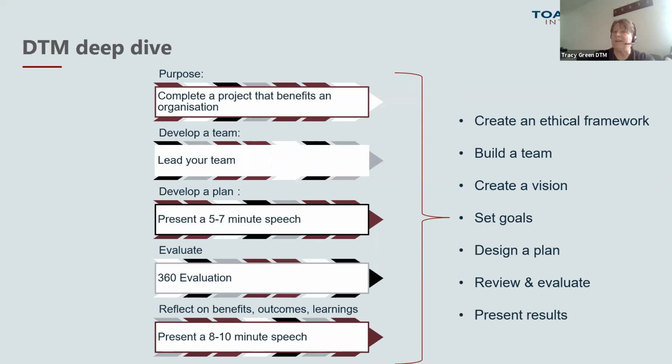But you've created your team. You've then got to create a vision. So when you're thinking about your benefit, what ultimately are you wanting? What do you see as your vision to benefit the organization that you have in mind? Once you've made that decision on what your vision is, part of the requirement of undertaking your DTM project is presenting a 5 to 7 minute speech to your club. What is that vision? For those people who have undertaken HPL projects, you'd be well versed in presenting the 5 to 7 minute speech on your vision. So it follows the same principle. What am I wanting to achieve? How am I going to get there?